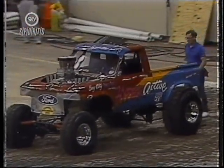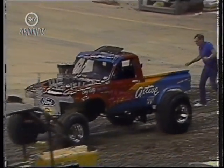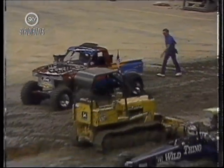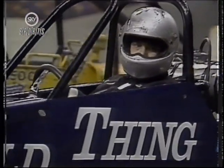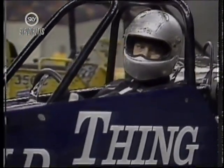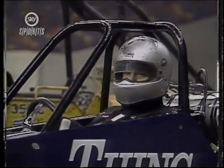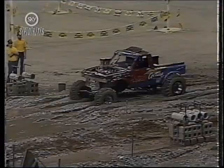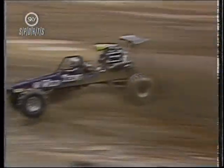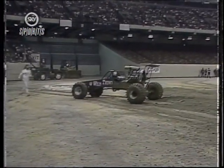Darren Matthews in the Hyperactive, a Toyota pickup with carbureted nitrous-injected Ford power. But he will be up against one of the most powerful machines in the sport. Kansas City, Kansas's Ken Crum in the supercharged Chevrolet called Wild Thing. In the shutdown area, Ken Crum unloads an incredible ride.